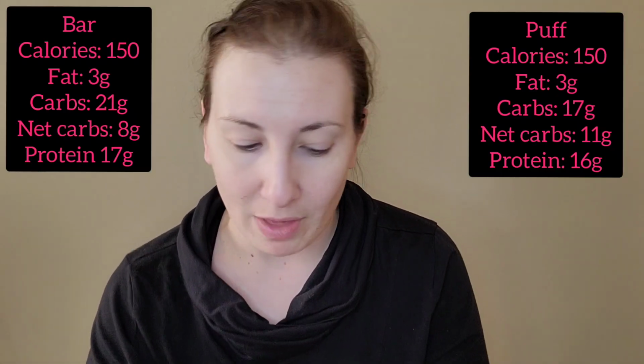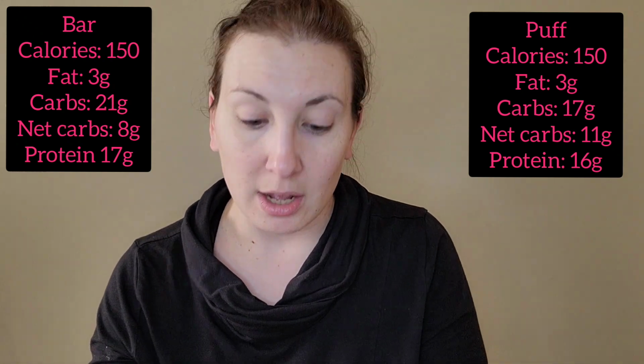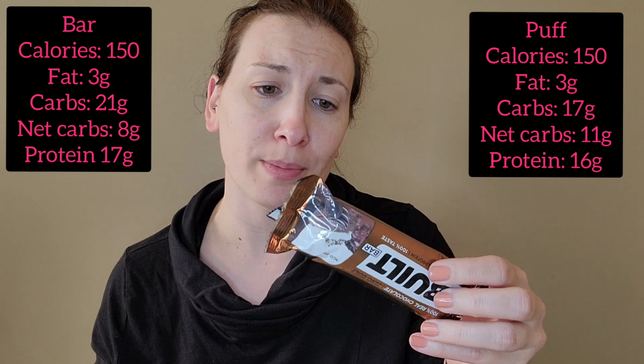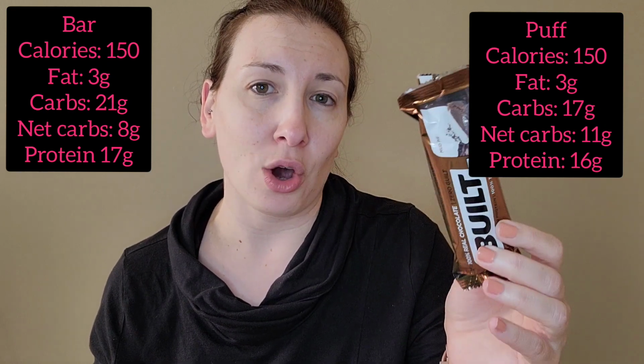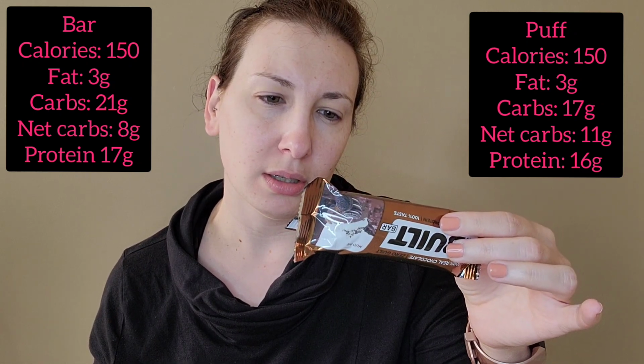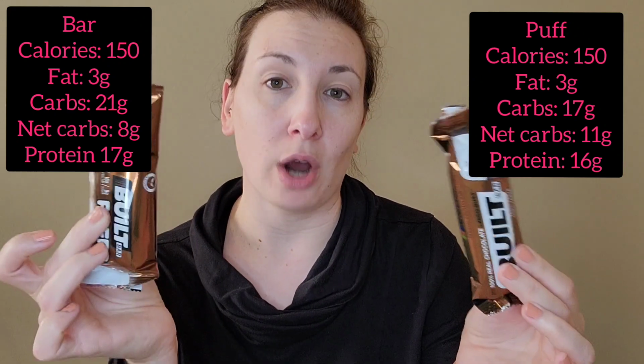Let me go over the macros real quick, and I'll have them up on the screen as well. You might have already seen it beforehand, but both of them are 150 calories. Both of them are 3 grams of fat. Carbs, let's go by net carbs, but for the mud pie, the total carbohydrates is 21. Net carbs, did I calculate this right? This is 8 net carbs, and then this is 7 net carbs. So they are a little bit higher for me. In my lifestyle these days, I'm not keto anymore, but I'm more low carb, so these will totally work for me.